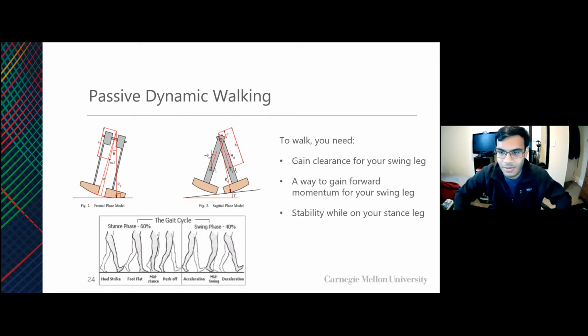Yeah. So passive dynamic walking, essentially to walk in general, you need a few different things. This is a very simplified way to describe walking. Essentially you need clearance for your leg swing, that's the leg you swing forward. If you think about how humans walk, you use your knee to pick it up and swing it forward. You also need a way to gain forward momentum for your swing leg, and we use our muscles to do that. You also need a way to move your body forward, not just your legs. And you also need stability on your stance leg, so when you pick up your leg, you don't fall over. That's an important part of walking.